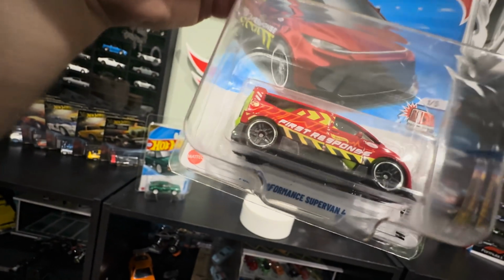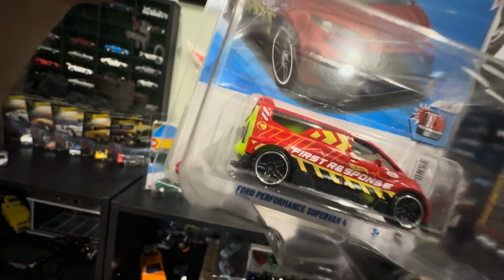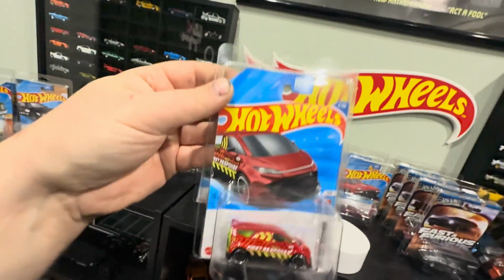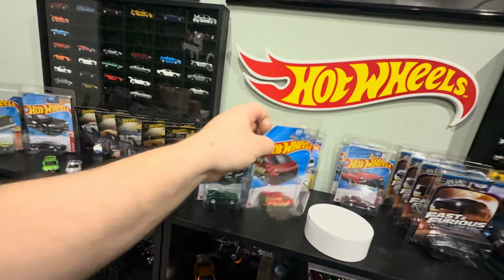You can see there it's the Ford Performance van. And you can see there is the flame on the back. You got the silver flame and writing underneath the bottom. Kind of hard to see on this one. But yes, we do collect regular treasure hunts as well. So we have another one of these for the collection.